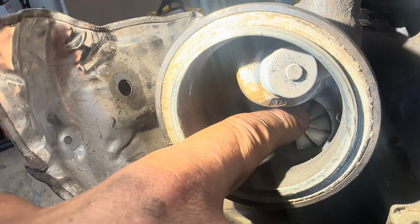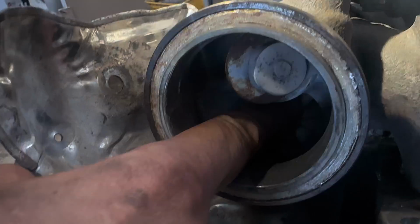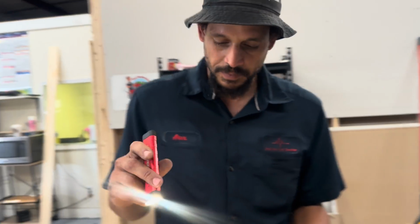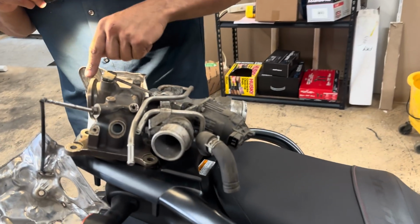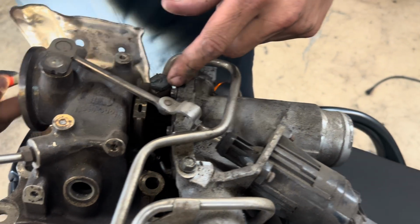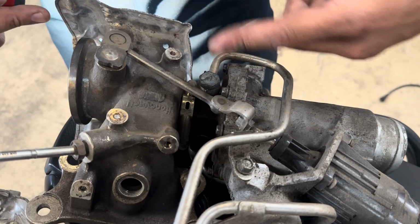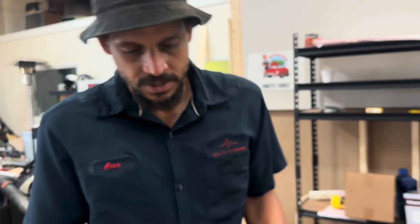When this is closed, all the gases go through this turbine right here, spinning it up thousands of RPM, 100,000 RPMs. And then it has a compressor side on this side. So it goes through a shaft to a compressor wheel, and when this spins also, out comes boost. So that's how it works in a nutshell.